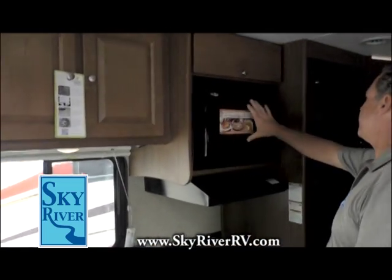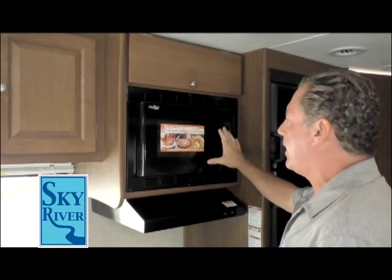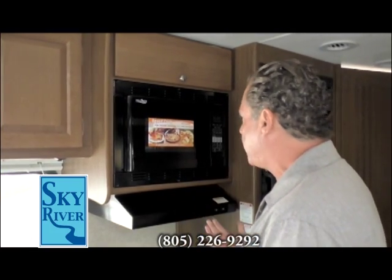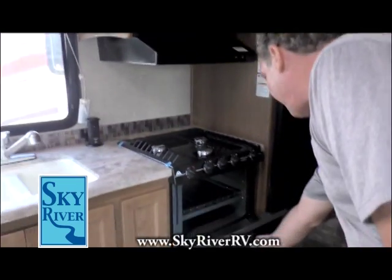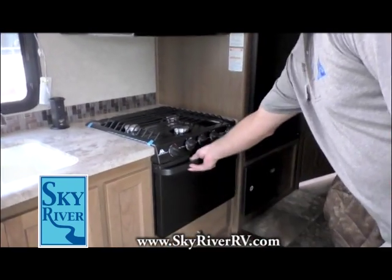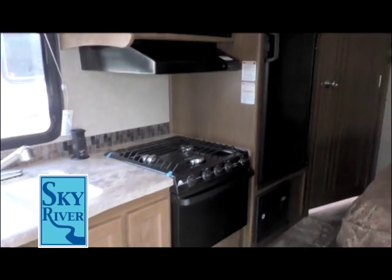You have a convection microwave, which is both a microwave and a convection oven. So you can bake your cookies and you can microwave a burrito. You also have a regular oven in here. So you could bake your cookies while you're baking a chicken.